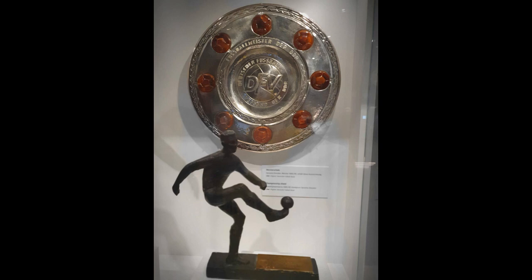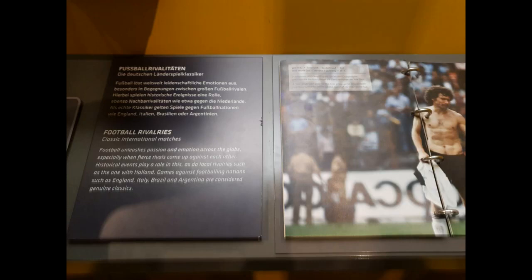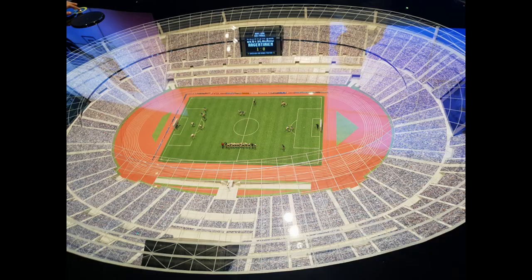For me, one of the most interesting things I found in the museum was relating to the East German team, which played the eventual winners of the 1974 World Cup, West Germany, and the game took place in Berlin's Olympic Stadium. The East Germans produced a surprise 1-0 win, and it was the only game ever played between East and West Germany.